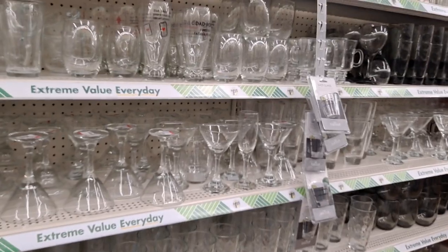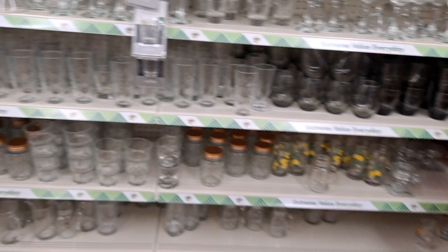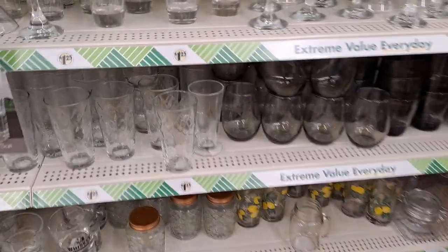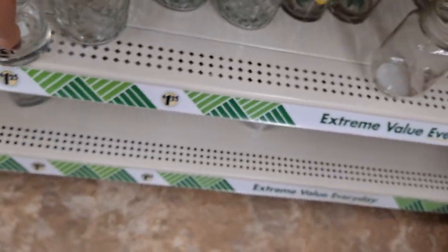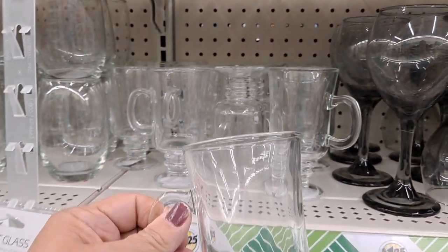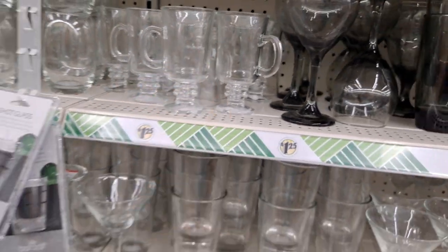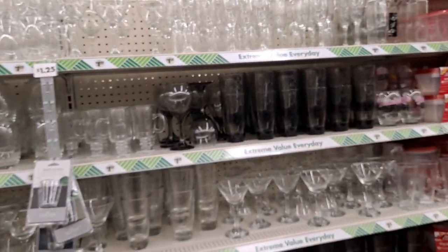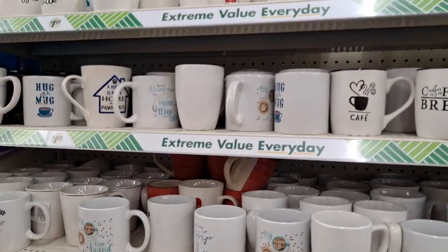I am on the hunt for another one of those clear glass coffee cups. I don't see them. I see all kinds of other glasses. Look at this, a whiskey glass. They have these, but that's not what I'm looking for. My daughter, I told you, has an espresso, and I got her some that I found from somewhere, but they were similar in style. She loved them. I put them in her Christmas Eve box. Okay, I'll just keep looking.